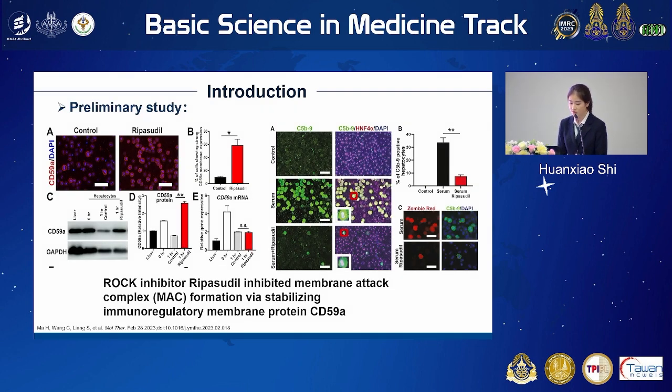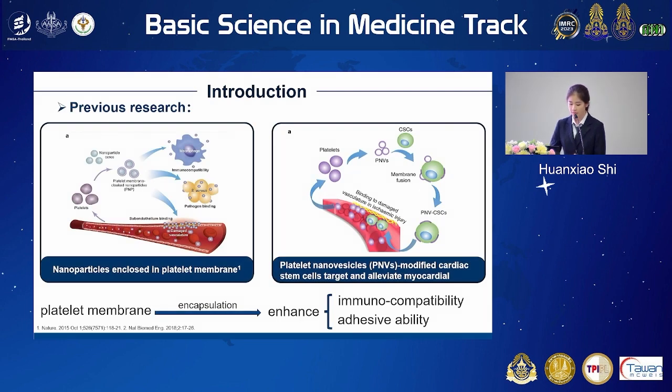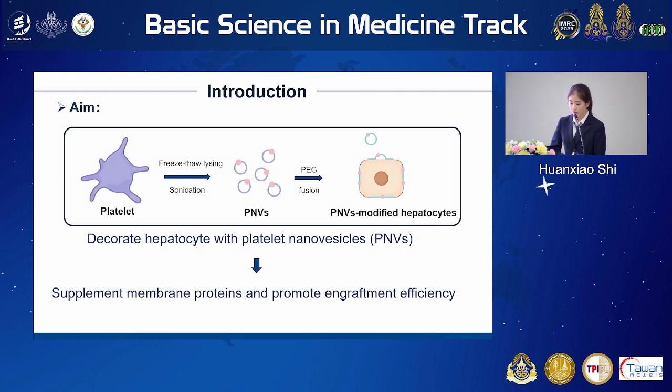Our previous work suggests that the ROCK inhibitor ripasudil inhibited MAC formation by stabilizing the immunoregulatory membrane protein CD59A. Therefore, based on these data, we hypothesized that supplementing membrane proteins of hepatocytes enhances engraftment efficiency. Recently, platelet membrane has been used to encapsulate nanoparticles or stem cells to enhance their immunocompatibility and adhesive ability. Therefore, we decided to decorate hepatocytes with platelet nanovesicles, PNV, to supplement membrane proteins and promote engraftment efficiency.